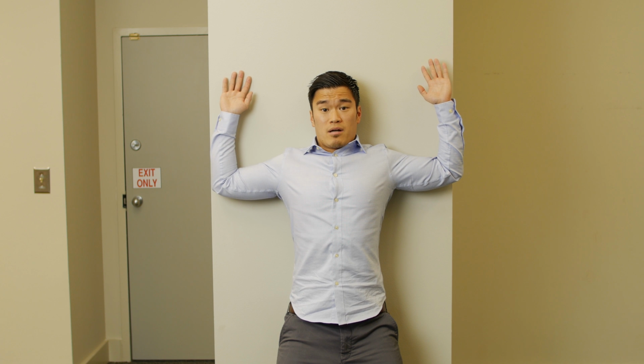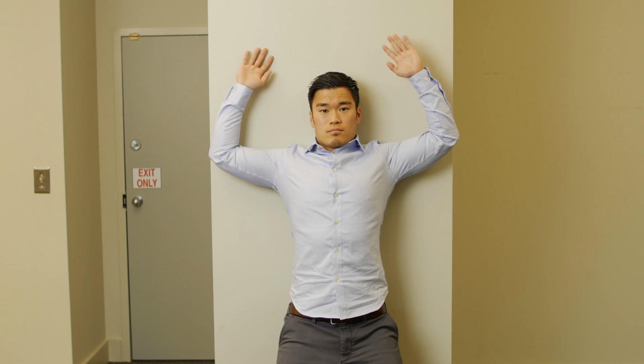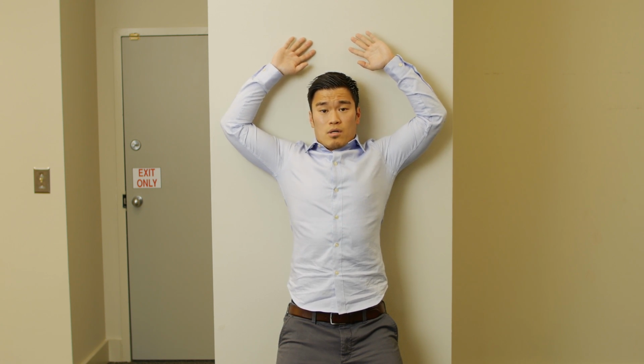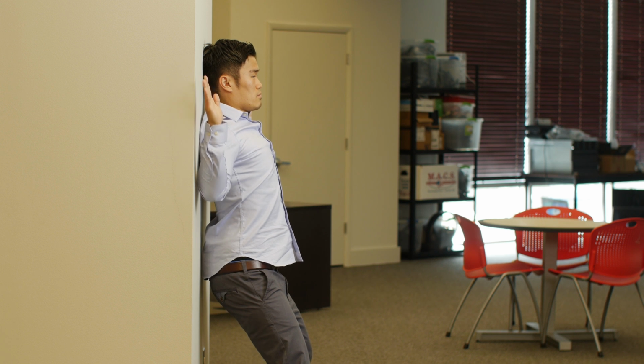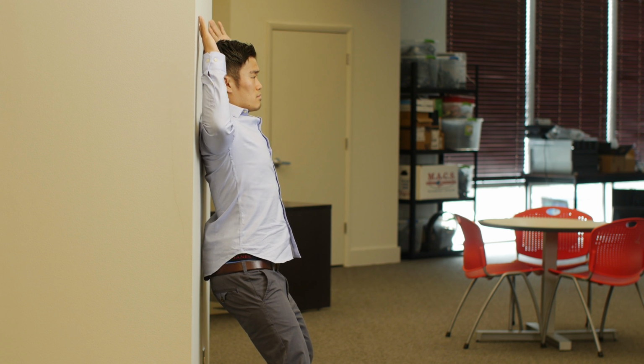Then we're going to approximate our hands. Try to keep your elbows against the wall. Then we're going to bring our elbows back to our waist. And then bring your elbows to your waist. Breathe.